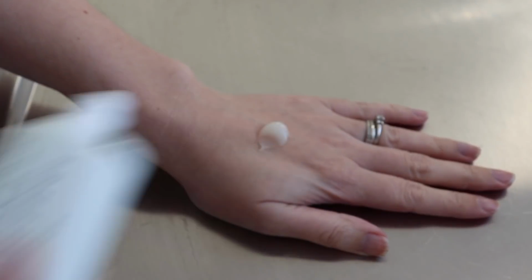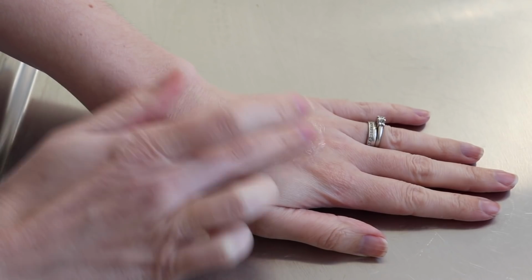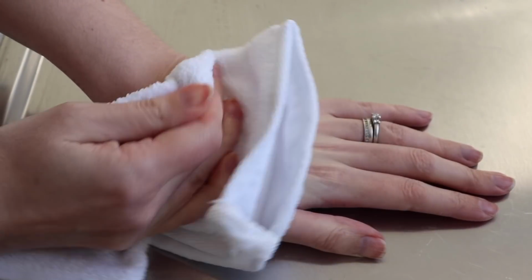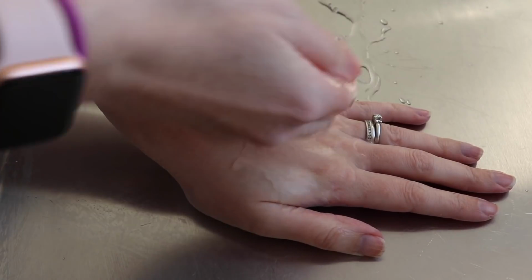Let me show you what this looks like on the skin. So you pop a bit on the skin, you leave it on for up to 5 minutes, and then you just wipe it away and splash your skin with water to make sure none is left on the skin.